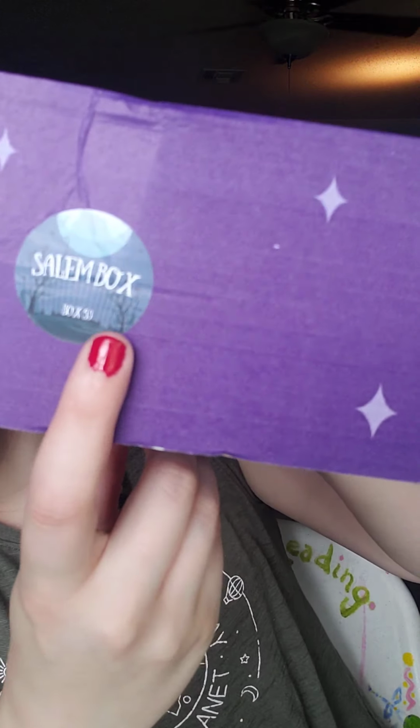So yeah, this box's theme is the Salem box. I'm completely and thoroughly obsessed with Salem, Massachusetts. I haven't been there yet. I want to go. So this was like my first box. I was like, this is perfect. I watched Toxic Tears on YouTube. She does unboxings for Spooky Box, and I've watched every single one of them, and I love her, and I love Spooky Box, so I'm super excited.